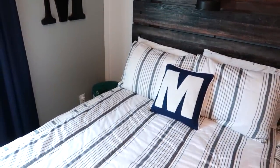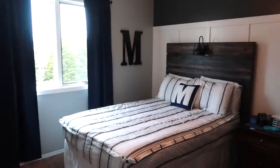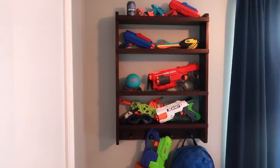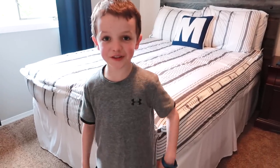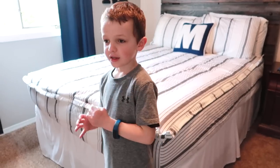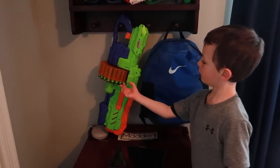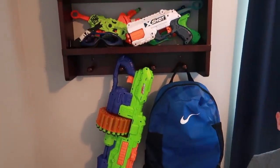Now there are still a few things that I plan to do here and there, like we still need to pick up blinds and some hinges for his door, but that can all wait. For now, we are really happy with how his room turned out. So all we wanted to do is just put all of my favorite Nerf guns on it, and as you can see, you already know this is my favorite Nerf gun, and this one, all of them are my favorites.